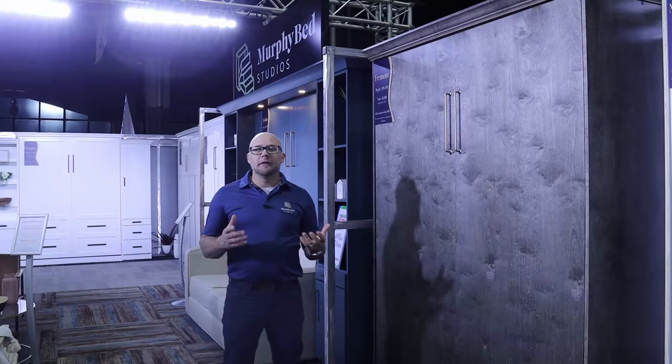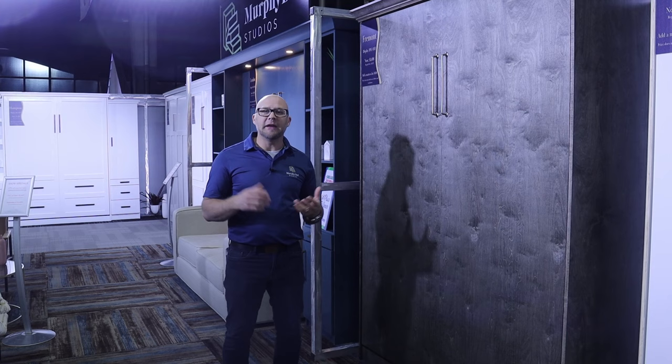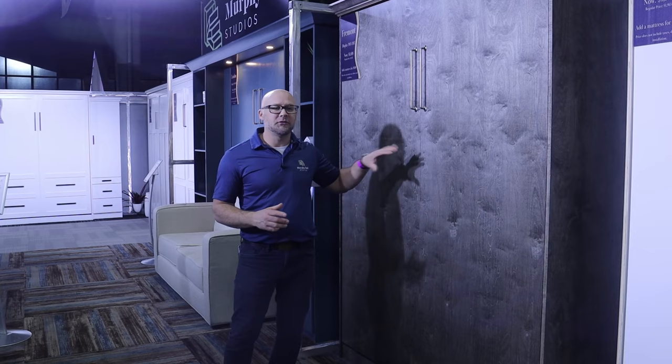The next collection in our exhibit here at the show is our Fremont collection. This collection allows you to step up into that customization that you would like to do in your home. This allows you to stain the bed or paint the bed. It does come with a little bit of a traditional crown molding, and so you have a little bit more options on this specific collection moving forward into all of the other collections that we have.